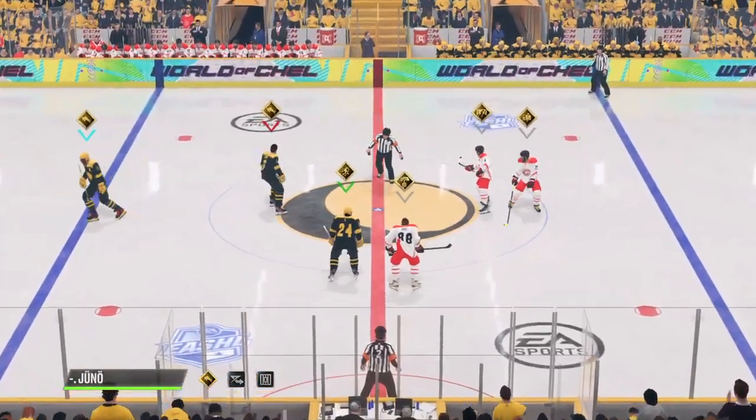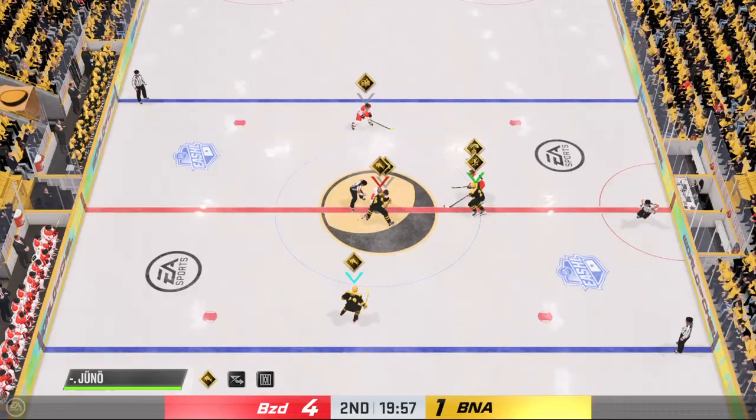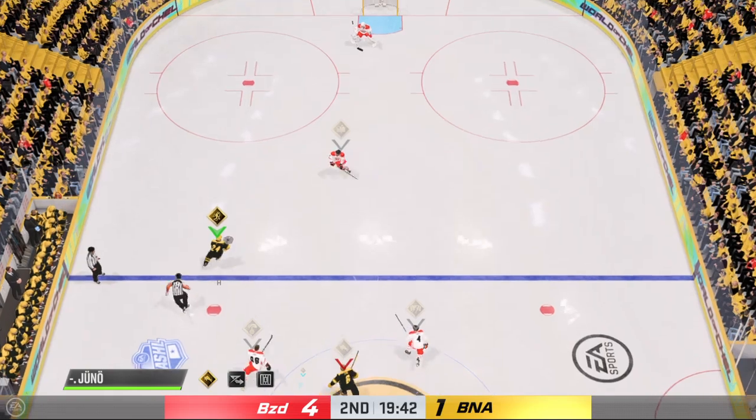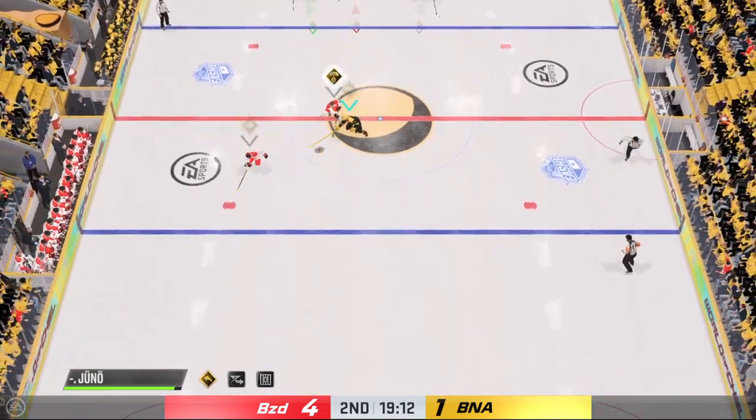Both teams back on the ice, they're lined up, and period number two is about ready to go. Period number two underway here. It's been an absolute mismatch through the first 20 minutes.